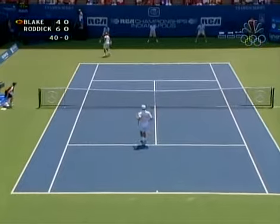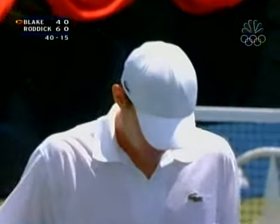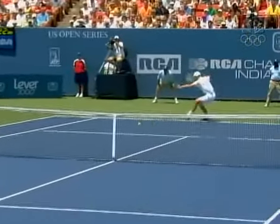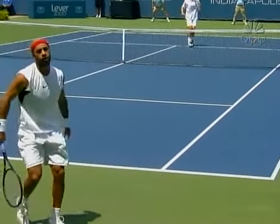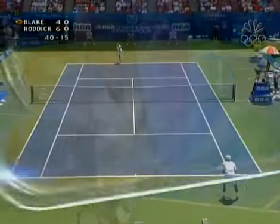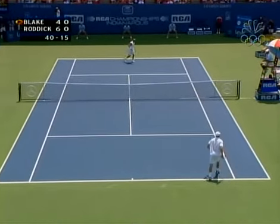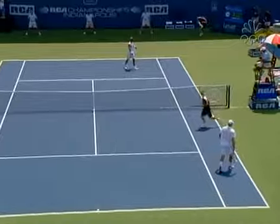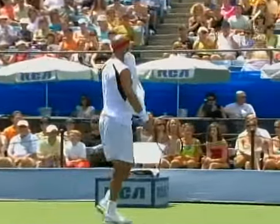I mean, Roddick starts implementing shots like that off of a great return of serve. That was a 122-mile-an-hour first serve wide. This is excellent tennis from Blake, but Roddick is just dominating him right here. If Roddick can put all these elements together that he's not really had in this game, he can really accelerate the process. There's a lot of room for Roddick to grow. So Blake with his sixth ace.